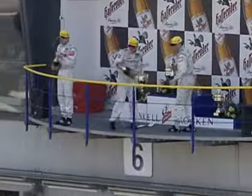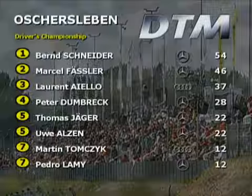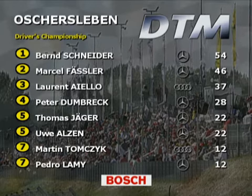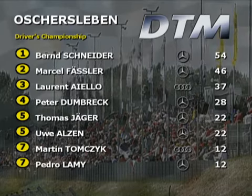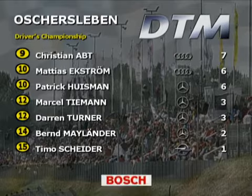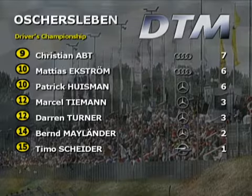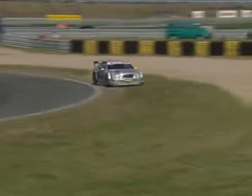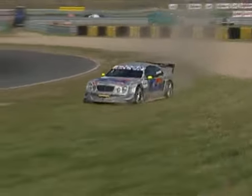So now everybody's attention has to start looking toward the Sachsenring. Of course, the team men just are going to have to dry off after the champagne shower. Bernd Schneider, your point leader. Marcel Fessler has taken over second place. Laurent Aiello is third. Peter Dumbreck is fourth. Take a look at the rest of the team. Well, Schneider remains with 1 point, the only Opel driver to come up with a point. The thing that hurt Bernd Schneider, the pit stop.